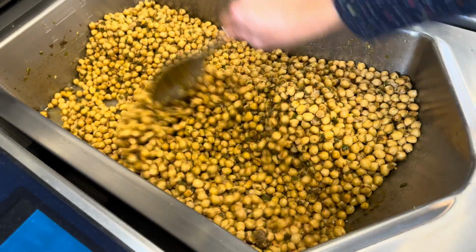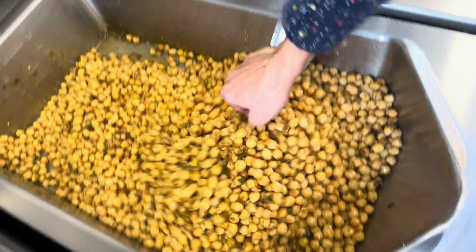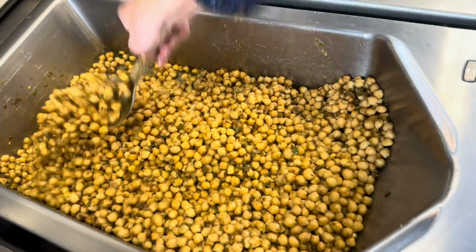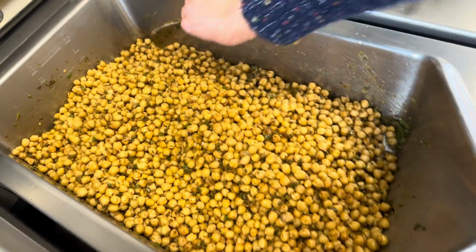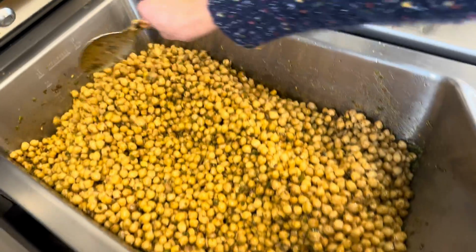So the chickpeas are cooked, or you can use tinned, and then they're cooked with some lovely spices before letting it cool down, and then put together in the salad, which we will do tomorrow when serving this lunch.